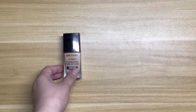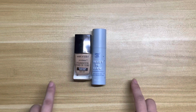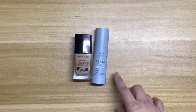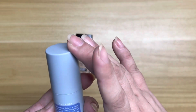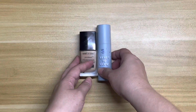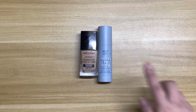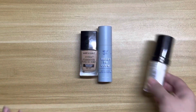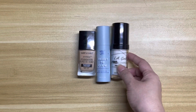Now, moving on to the foundation, I have these 2 foundations. So I have the Wet n Wild Photo Focus Foundation in the shade Golden Beige, and I have this Happy Skin Ready to Glow, and the shade is Pink Beige. So these 2 are actually not my shade. This is a tad dark on me, and this one is a bit too pink on me. So what I'm doing is I'm mixing it with this LA Girl Pro Coverage White Foundation.